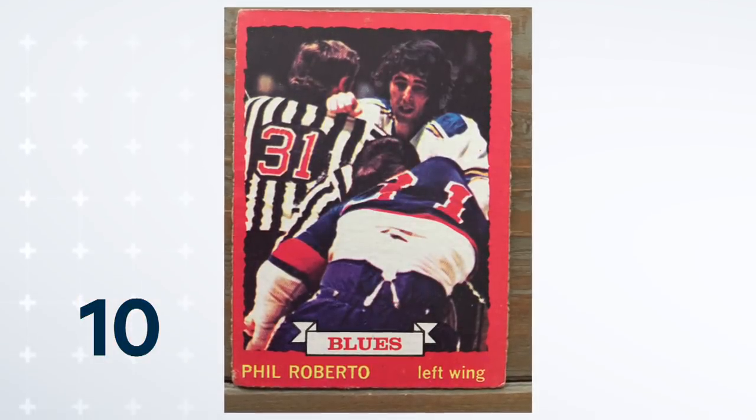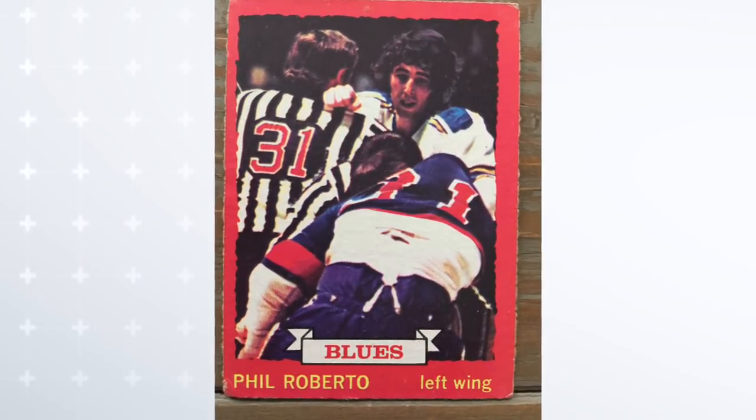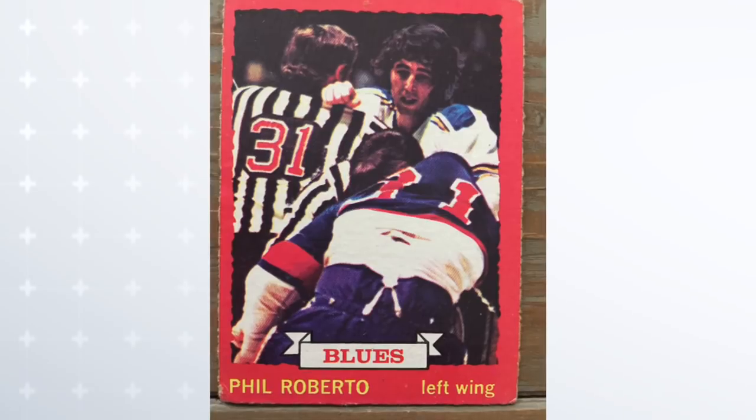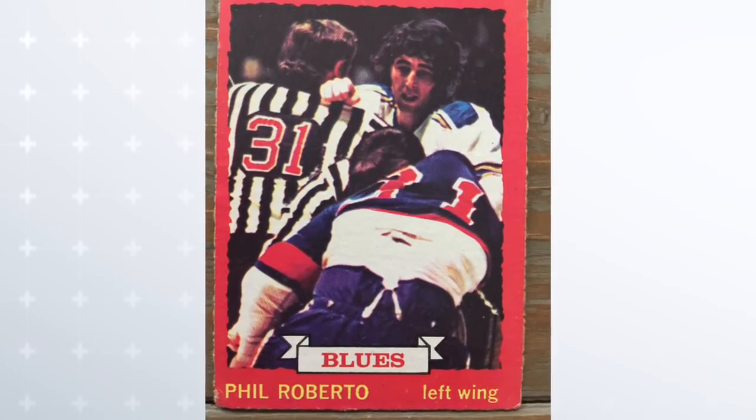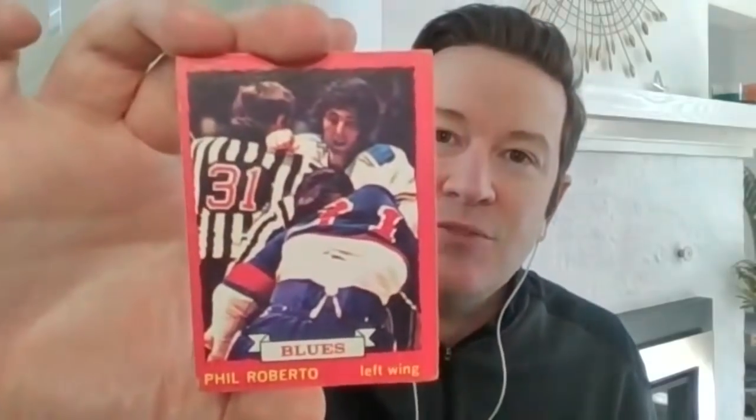We want to start with this beauty. 73-74 OPC, Phil Roberto. Now, Phil wasn't necessarily the toughest of tough guys, but he could hold his own. The reason I love this card, he's actually in a fight on a hockey card. And if you're wondering who he's fighting, this is the best part. He's fighting Billy Smith. The Hall of Famer Billy Smith was in his rookie year. Billy Smith could always take care of himself. So right here, he's fighting Phil Roberto.